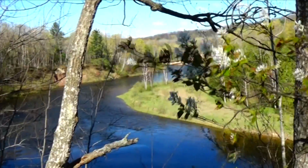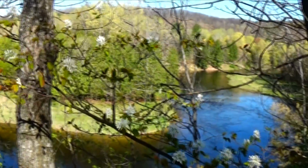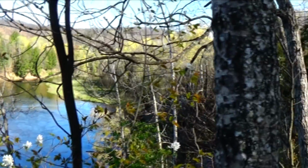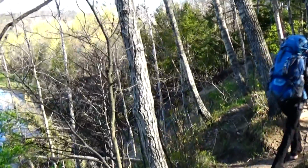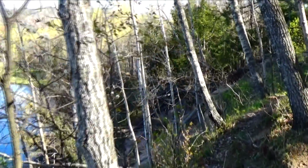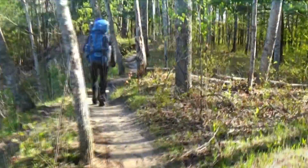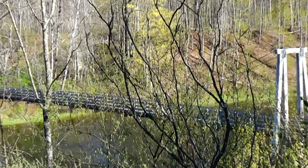Now on the Manistee River Trail side, you get about 8 miles of views with the river. And a lot of water sources. And soon we'll be crossing the bridge. On the North Country Trail side, there's only 2 or 3 good water sources. You can go about 5 or 6 miles with no water. So something to remember. We have now made it to the Little Mac suspension bridge.